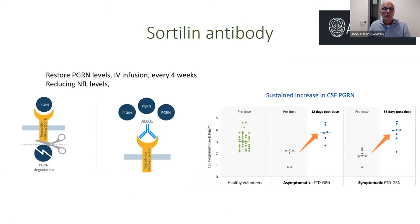And now there is another trial that is at this moment running. That is a sortilin antibody trial by Alector. And what they do, they give an antibody that binds to sortilin. And sortilin is a receptor that takes progranulin and is a step in the progranulin protein decay, so degradation. So if you can stop the degradation of the sortilin pathway, perhaps you can increase the progranulin levels.